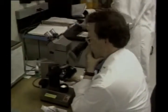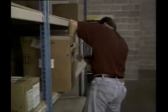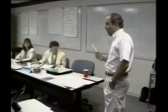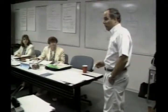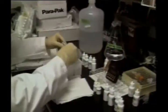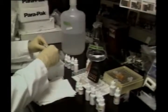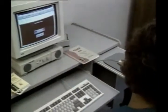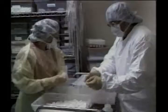The 7th GMP principle states that good manufacturing practice requires competent people, people who can do the job right the first time and every time. That means it's our personal responsibility to develop, demonstrate, and continuously improve our job competence. In order to do any job well, we must be properly trained, and this is particularly true in the manufacturing and quality control areas. In fact, our company must have a formal training program to assure that each employee can competently perform assigned job responsibilities.